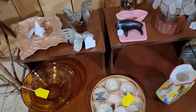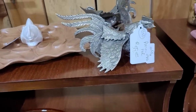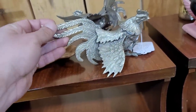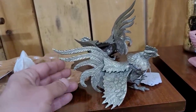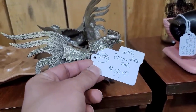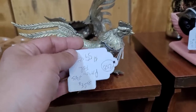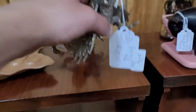Now here we are going to see some other mid-century goodness. These are like a pot metal or cast iron, not a cast iron, Michael. They're metal. They're metal roosters. I love the very Art Nouveau movement to all of the feathers, the intricacy of it. They were priced as a pair at $35, which I thought was very fair.